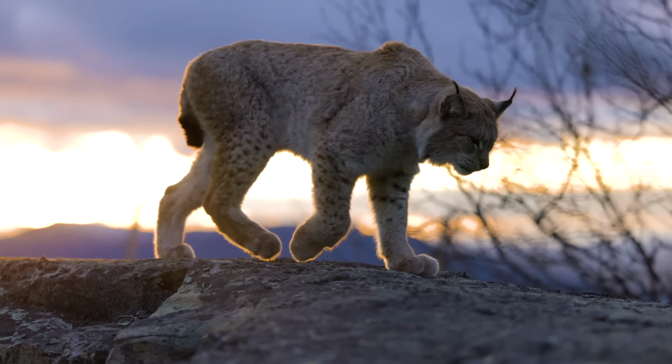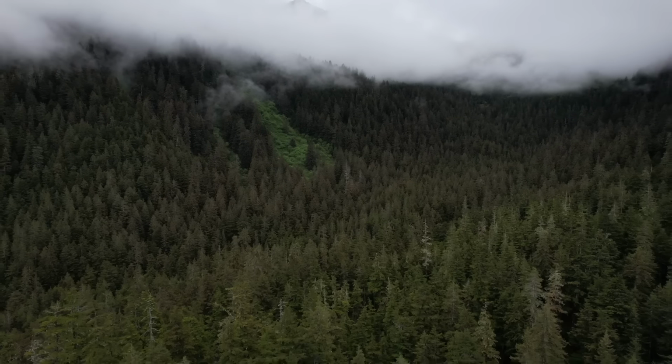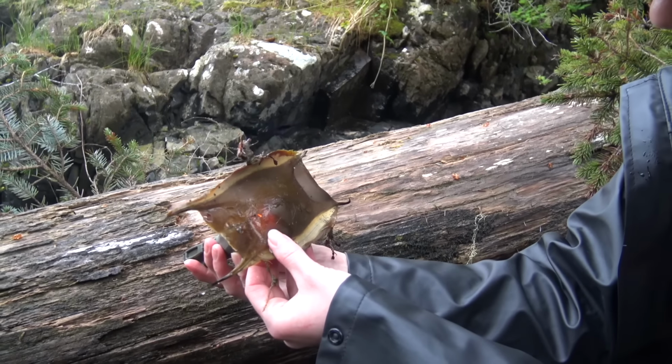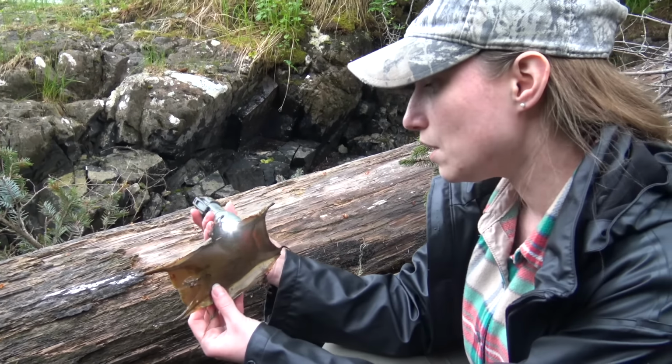With lynx being the only large feline in Alaska, it seemed like a likely possibility. As for the wildlife, these are just a few examples of what is found terrestrially here. As we just showed with the video of the skate egg that Rebecca had discovered, the marine life in this area is extremely rich as well.